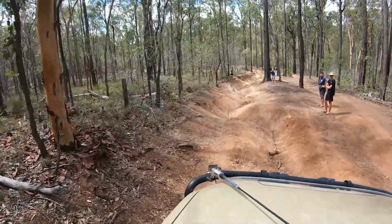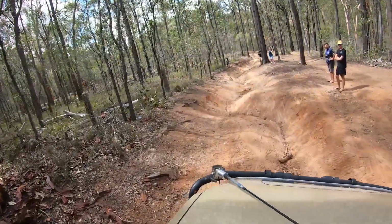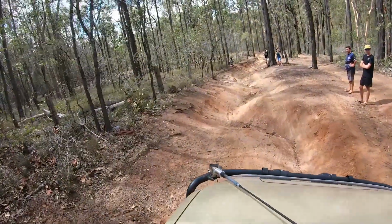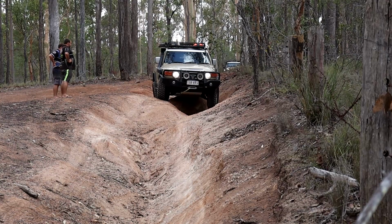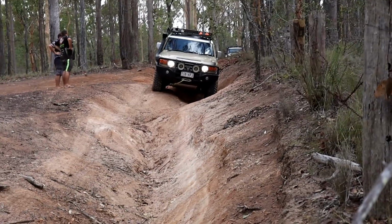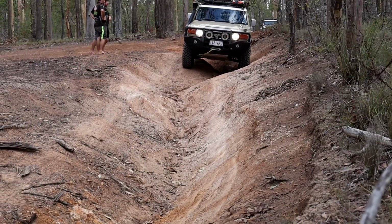This is Jusso in the FJ Cruiser. The FJ surprised us all with how capable it is, especially with the factory rear locker and a good driver behind the wheel. There you go, left hand down, left hand down, left hand down. Yep, keep it straight, keep it straight.